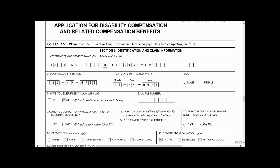Section 4 here basically states the sex. Now, Mr. Service Member here basically states that he's never filed a VA claim before. And Block 6 is not filled out because he has never been assigned a file number as a result of him not having filed a claim before.